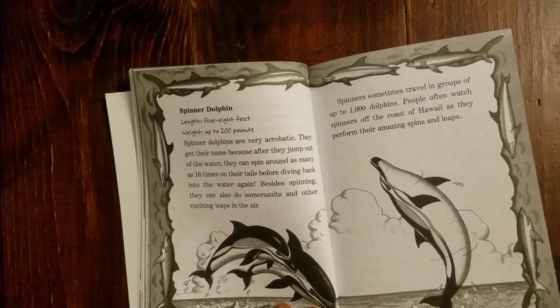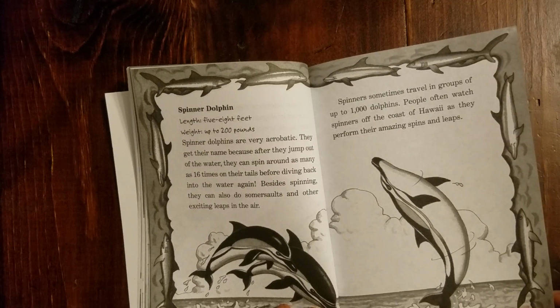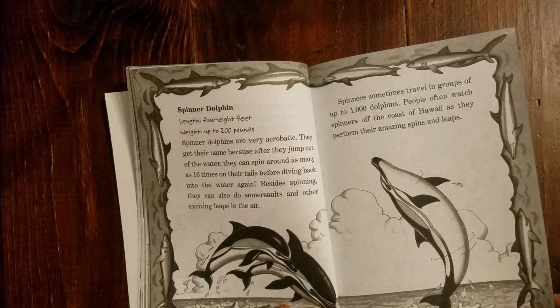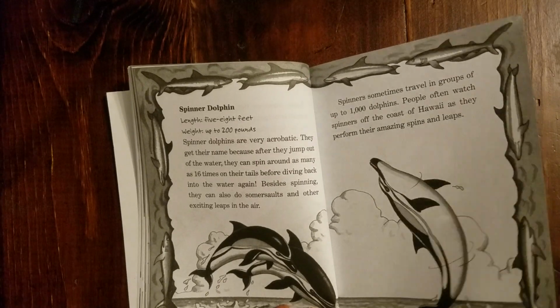Besides spinning, they can also do somersaults and other exciting leaps in the air. Spinners sometimes travel in groups of up to 1,000 dolphins. People often watch spinners off the coast of Hawaii as they perform their amazing spins and leaps.